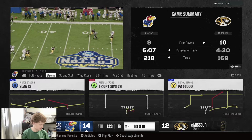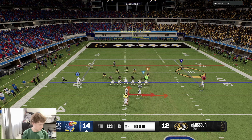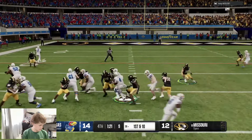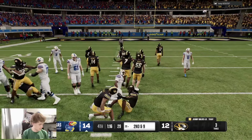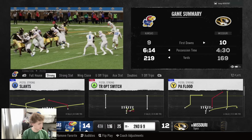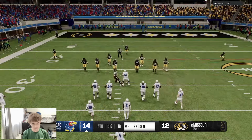It's going conservative. He's gonna burn his last timeout. Clock management wise, we got a minute, two more downs. This game will be close to getting killed. Honestly, we wanna try and use as much clock as we can here.